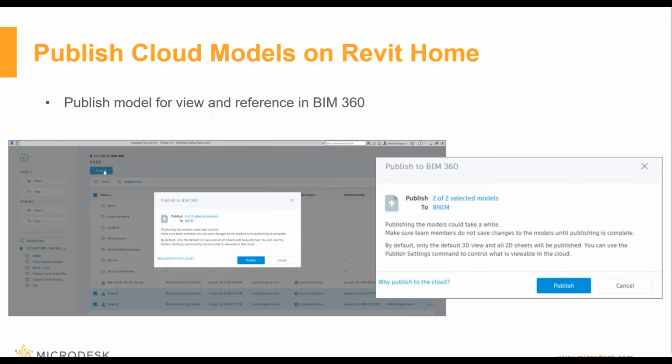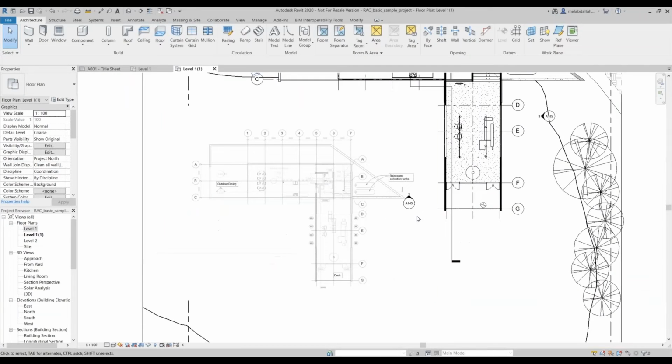So another functionality is to publish cloud models on Revit Home. Revit Home is becoming the center place to connect with BIM 360, with an increasingly integrated experience with BIM 360: access projects and publish models through Revit Home. What I'm going to do is go to Revit Home.